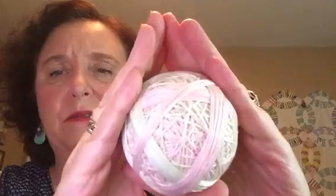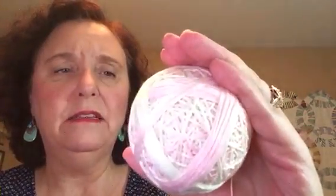So I found this. It's called Evie. The colorway is Evie, and it's a sock weight, and it's got cashmere in it, so it's super, super soft. So I'm working on those for her. I should have those finished by the next podcast.